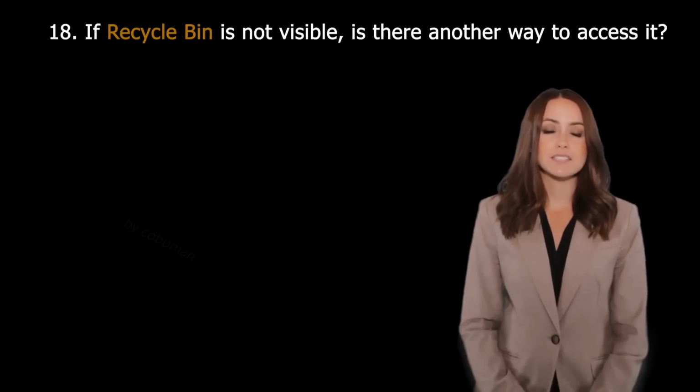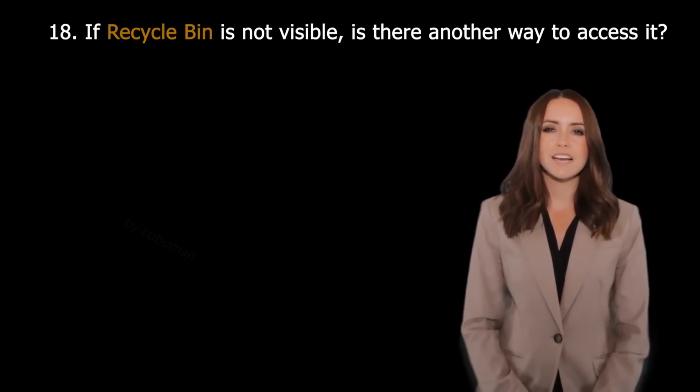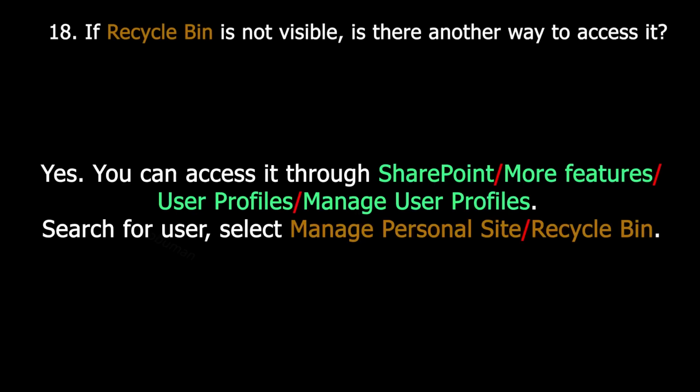If Recycle Bin is not visible, is there another way to access it? Yes, you can access it through SharePoint. Select More Features, then select User Profile, then select Manage User Profiles, search for the user, select Manage Personal Site, and then select Recycle Bin.